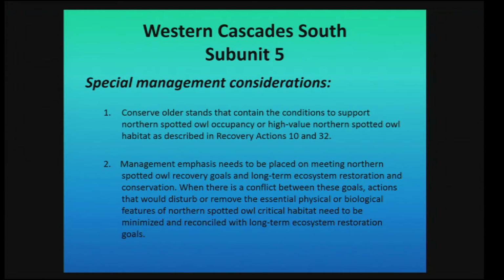And then Recovery Action 32, which has been touched upon in the past, but I just want to hit it one more time. It's that high quality owl habitat: multiple canopy layers, large amounts of snags and downwood, large diameter trees. And that's something that the Umpqua, fortunately, has the highest percent of nesting, roosting, foraging habitat on a per acre basis of any forest within the range of the spotted owl in Oregon and Washington. That's a great opportunity for us, and it's a little bit of a limiting factor too in some of our management opportunities for producing timber volume.